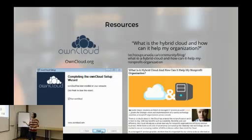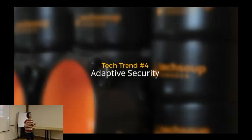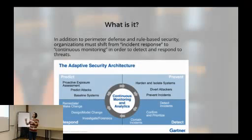We also have an article on how the hybrid cloud would work and how it can help your organization if you're interested in learning more about that model. The fourth one is adaptive security. So this kind of ties in with the last trend, this adoption of cloud services. More services, actually I should explain what it is.